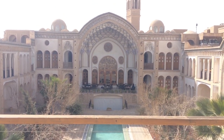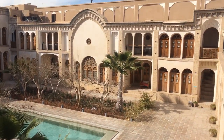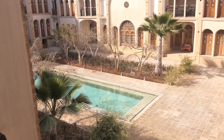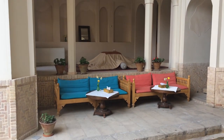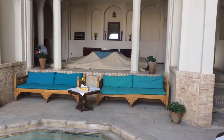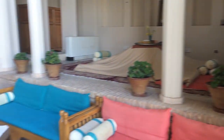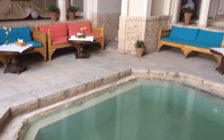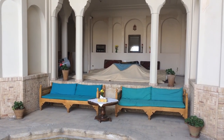In another section, there is a resort with native pillows, quilts, and decorations to simulate real life in that time. There are some small tables in the middle of these booths, and beneath them they use charcoal. This appliance is used as a heater. They put quilt and blanket on the table to maintain the heat.